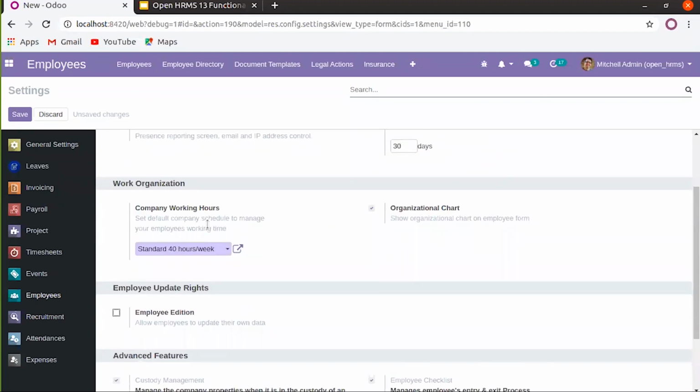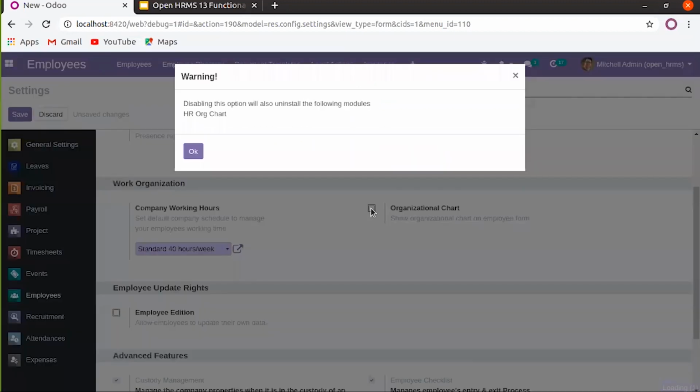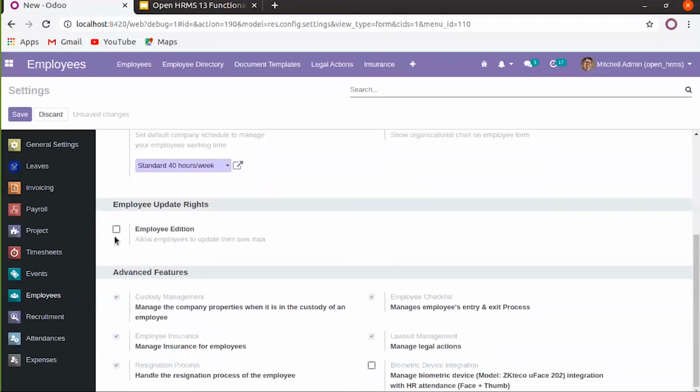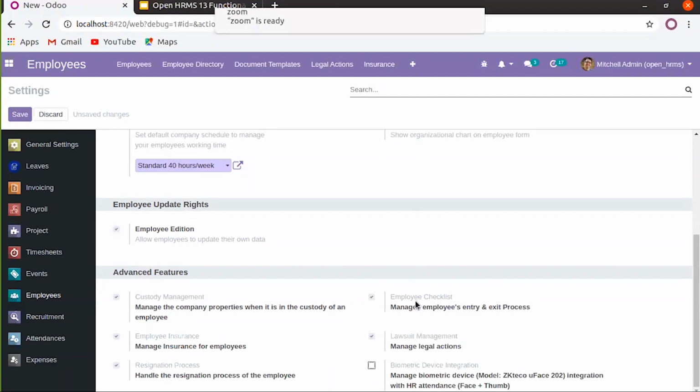Then we have company working hours. You can select an already existing one, or you can create new work hours. Then we have an organizational chart. If you enable this, the organization chart of all the employees will be viewed by the administrator. Then employee edition: each employee can edit their details, such as basic work details and work address. Then we have some advanced features like custody management, then the employee checklist. This checklist is used for the entry process and exit process.